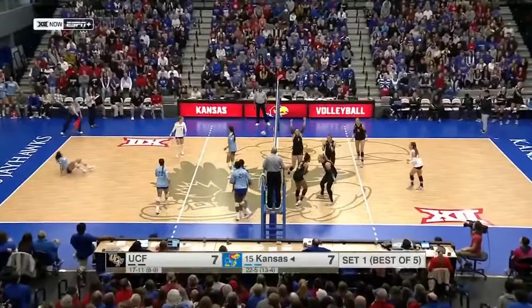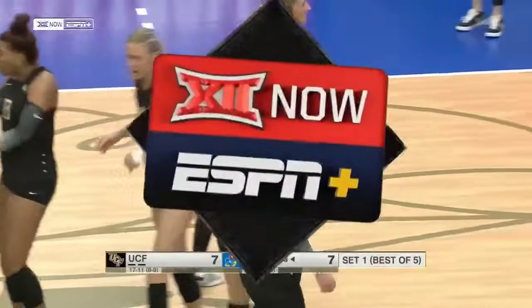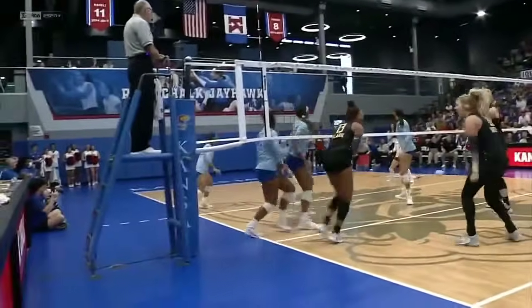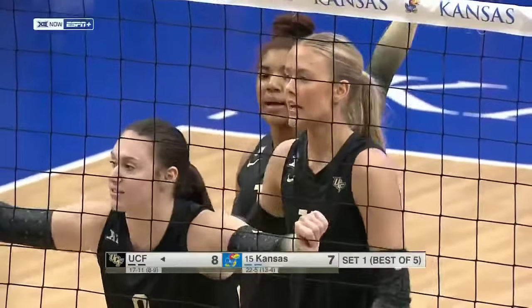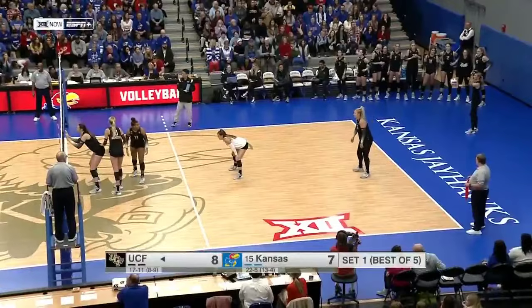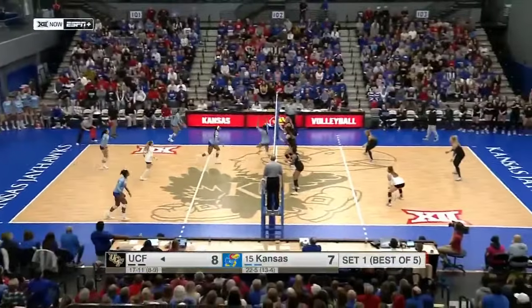Clark winds up and puts it away. Big swing from Lauren Clark. Lauren Clark able to take that one in serve reception in rhythm and get that kill, a player that spent time at Penn State, at Florida Gulf Coast, and then finishing her career at UCF.